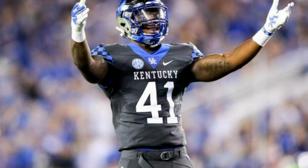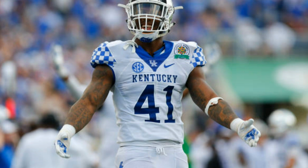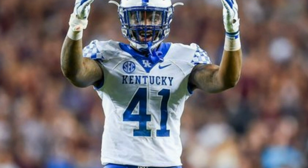He's surprisingly really good in coverage. I think that's the thing that shocked me. He's athletic enough to read the quarterback and play zone and read the eyes of the quarterback in his drops. He played more coverage than I even expected.